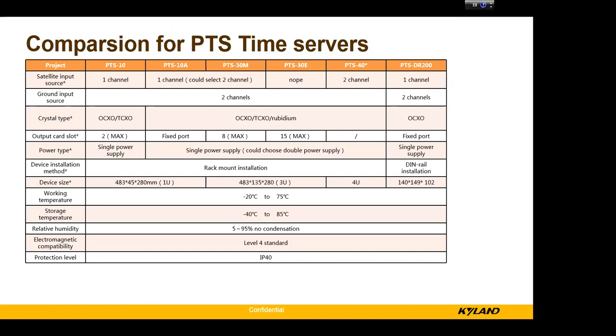And this is a comparison for the PTS time servers. Now we have so many PTS time servers. You can see that PTS 10A has more channel inputs than PTS 10. PTS 10A can support almost 2 channel inputs, which are redundant between each other. And the PTS 10A can install a high accuracy crystal oscillator inside. It can support the rubidium oscillator, and it also supports the redundant power module.